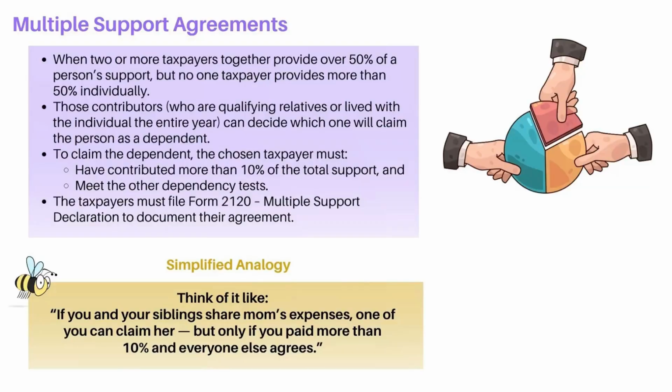Sometimes multiple family members contribute support, but no single person provides more than 50%. What are we going to do, and who gets to claim the dependent? So the person that claims the dependent is going to need to meet certain requirements.